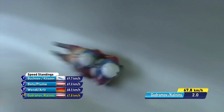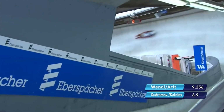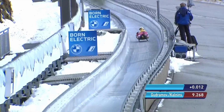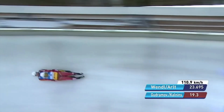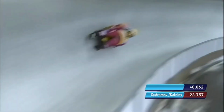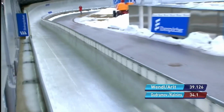So the Tobys have the lead, of course, pre-race favorites among the small group, but we have five remaining on course now. From Latvia: Oskars Gudramovics and Pauls Kalnins, playing with fire on that exit of S4. Yeah, and you can see there down the bend, they kind of came close to those inside walls, and you've got to pick your way through there and set up your line. And they're still managing to have some decent lines down the track, and unfortunately they're in the red, and I don't know that they'll be able to pull that back as they come through this uphill section.